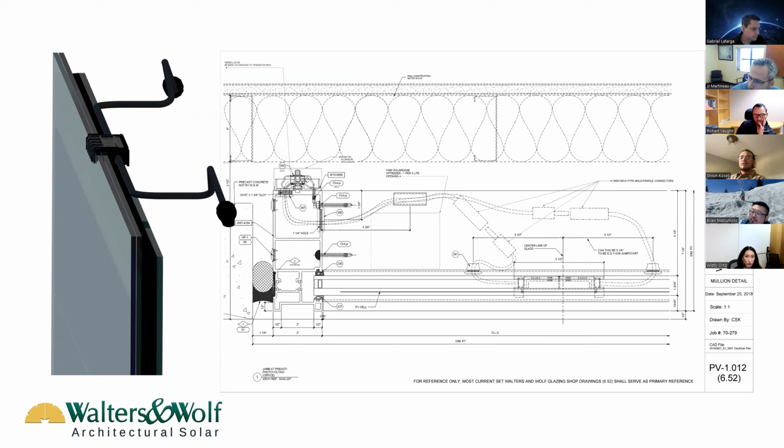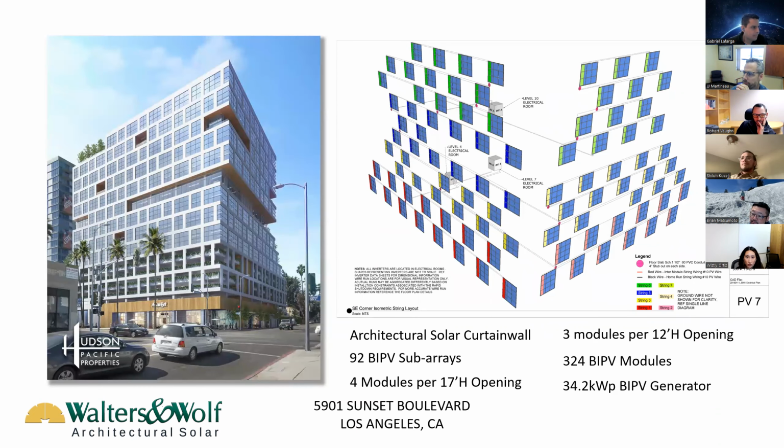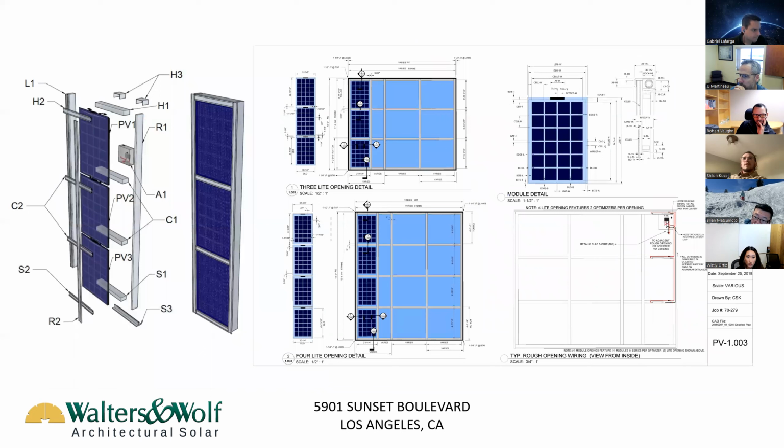You connect the panels in series by daisy chaining them through the horizontal. This is just an example of 5901 Sunset. The single line diagram is something that needs to be done to figure out how everything's getting connected in series, and that also gives you your estimated power generation. And these were how the units were planned for 5901 Sunset.